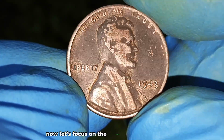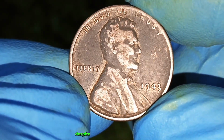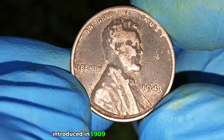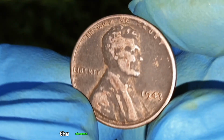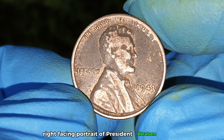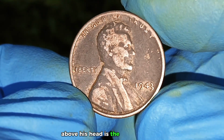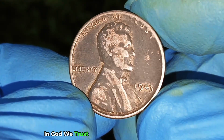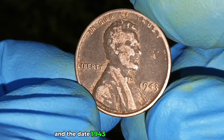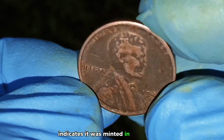Now let's focus on the design and specifications. The 1943 steel wheat penny, despite its different material, retained the classic design introduced in 1909 by Victor David Brenner. The obverse, head side, features a crisp, right-facing portrait of President Abraham Lincoln, a symbol of unity during a fractured world. Above his head is the timeless motto, "In God We Trust," while Liberty is placed to the left, and the date, 1943, is stamped to the right. The absence of a mint mark indicates it was minted in Philadelphia.